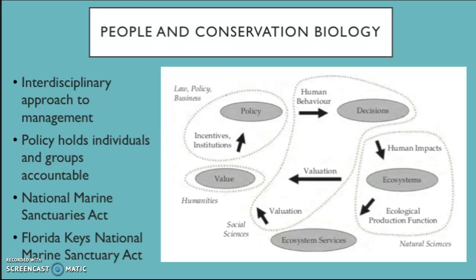The Florida Keys National Marine Sanctuary is administered by the National Oceanic and Atmospheric Administration through the U.S. Department of Commerce. The sanctuary was created and exists under federal law. Both the National Marine Sanctuaries Act and the Florida Keys National Marine Sanctuary and Protection Act designate the sanctuary and push for its conservation. And so this sanctuary is a really great example of how policy can lead to conservation.